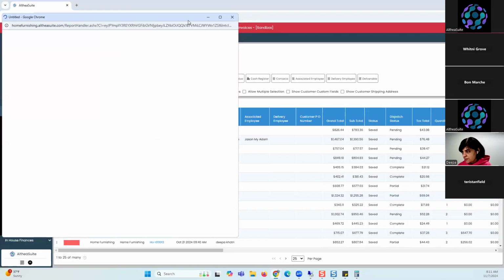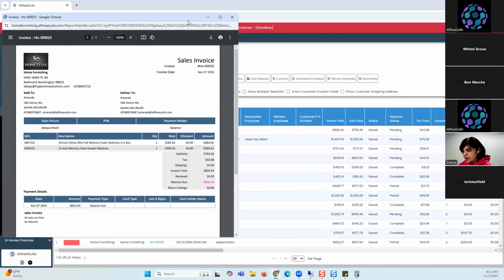As soon as the invoice is printed, it gets emailed to your customer. We suggest there's no need to print the invoices and waste paper, as AltheaSuite is anyway going to email your invoice to the customer.